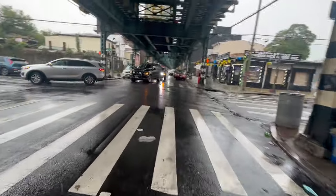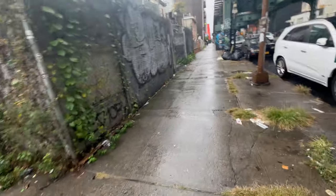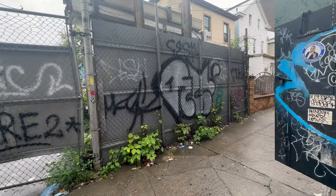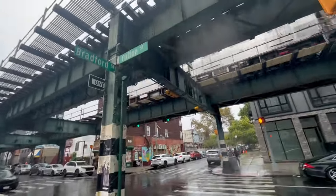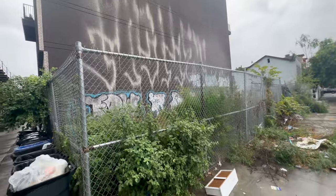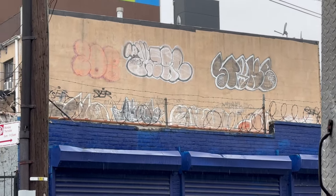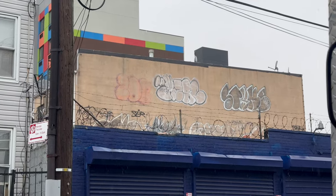I stopped off at a little other spot because I saw something when I was passing by. We'll see if I can take advantage of it. This looks like some old coverage here. Alright, so I'll catch that on the way back. This tree is giving me a little bit of coverage. Not much though.